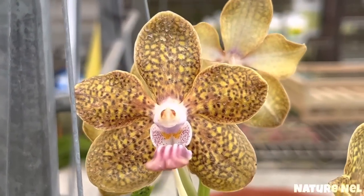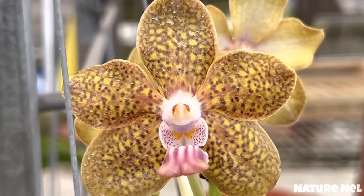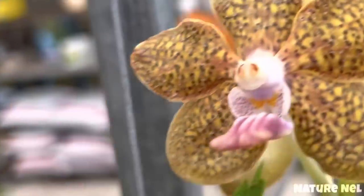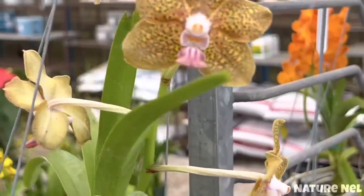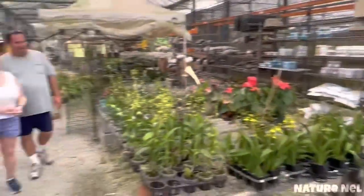Look at this, how cute. OFE's got a lot of nice orchids this time around. I mean, they always do, but the variety this time is awesome. What is this? It looks like my Ben's Fantasy. I always gravitate to these yellowy colors.